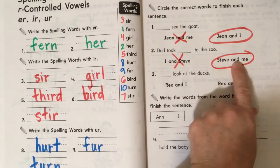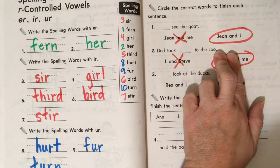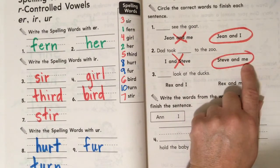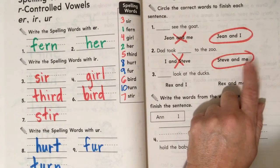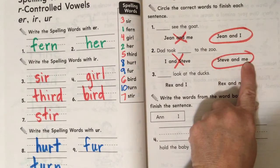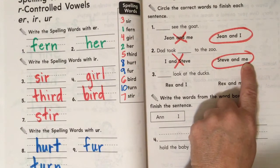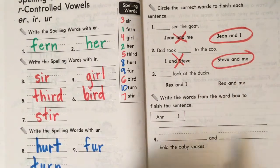But you want to say Steve and me because, like I said, when you take it out, Dad took I to the zoo. No, Dad took me to the zoo. So if it sounds good alone, when you say me or I, put the other person's name in front of your pronoun. That's a pronoun for you. Okay, instead of saying your name, you say me or I. Put the other person's name in front of you and see if it still makes sense.